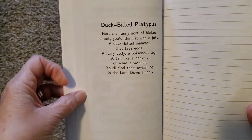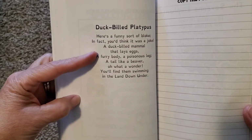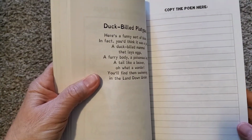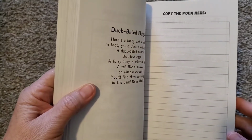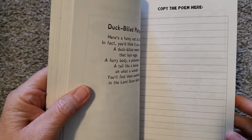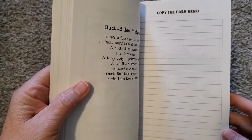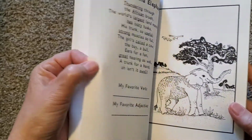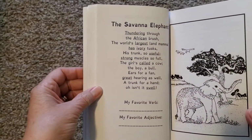So then, once again, here is the duck-billed platypus poem. And she's going to copy the poem here. And I love copy work. I think copy work is an excellent way to learn about grammar and punctuation and capitalization. You can learn all kinds of things just by doing copy work. And then it moves on to the next animal.